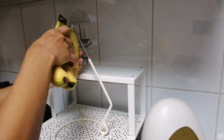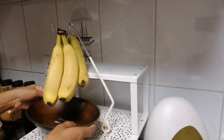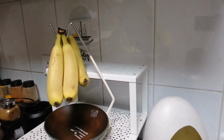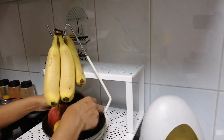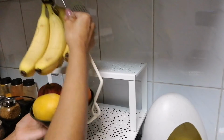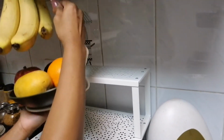To keep bananas fresher, I just hang them in this banana stand. Sometimes if you don't have some things in your pantry, just buy them once. It does make a lot of difference. And yeah, I kept some fruits also beneath this. So this is how it is.